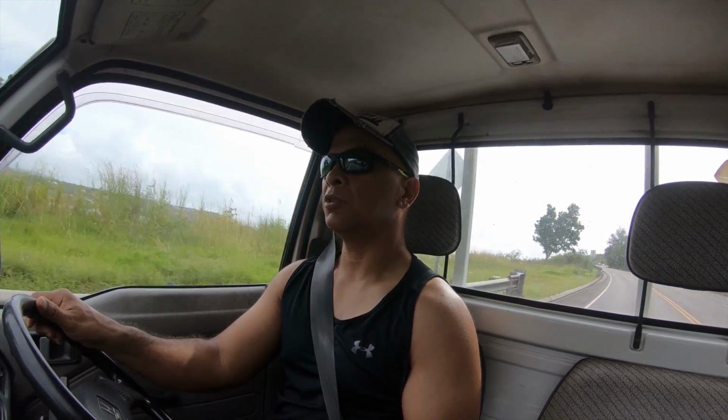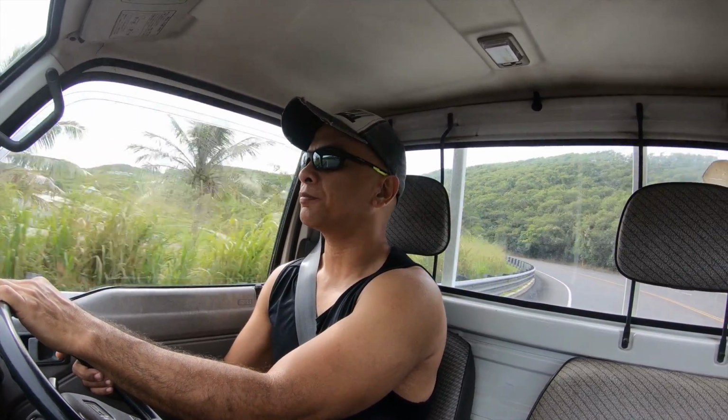As far as which has the quieter ride, for me it's going to be a tie between the Honda and the Suzuki. They're very similar. I want to say the Suzuki is a little bit quieter on the road. The Daihatsu is a little noisier. There's things moving around in it and things like that. And it could just be the particular truck that I'm using.